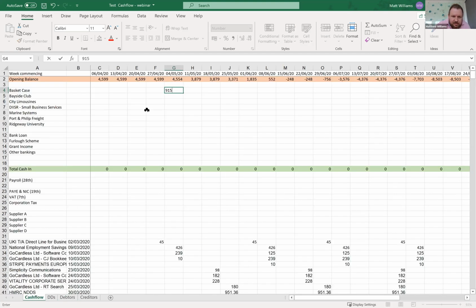£15. It's coming in there. So you see, it's affected this figure here. You'll see this opening balance, which is the previous week's closing balance, is going to start going up and down really quickly now as we start plotting transactions in.